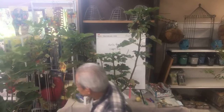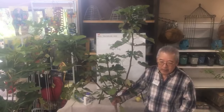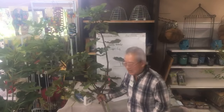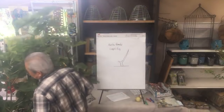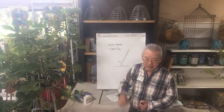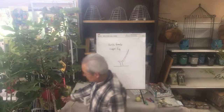Now it turns out that any ficus you can eat the fruit on, although I'd caution you, again, there might be bugs in them. But the regular houseplant ficuses make little berries, and I've eaten those. So just about anything is edible.